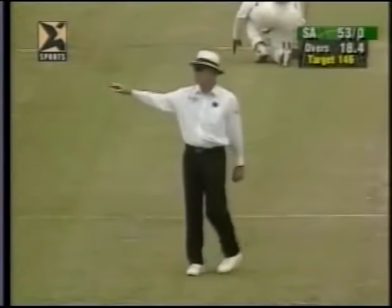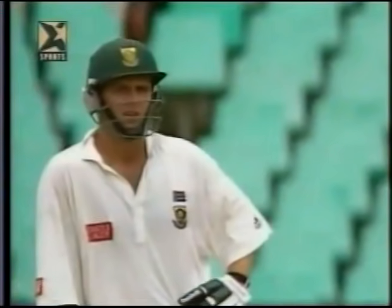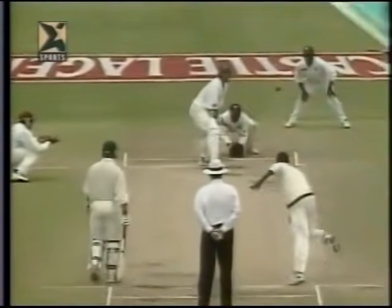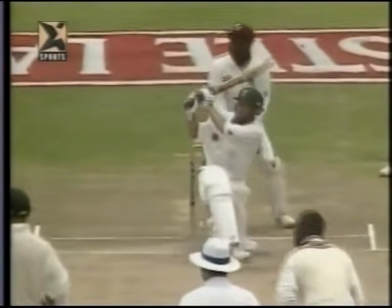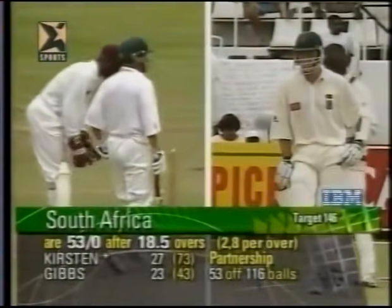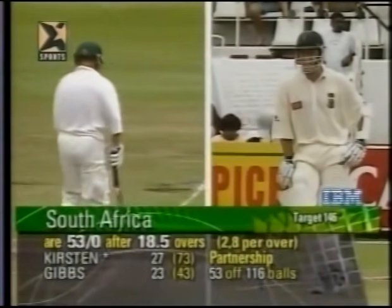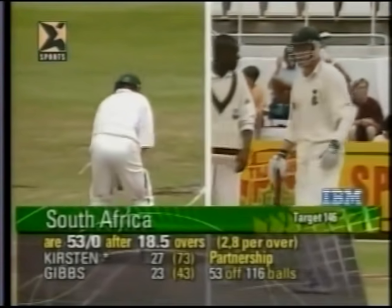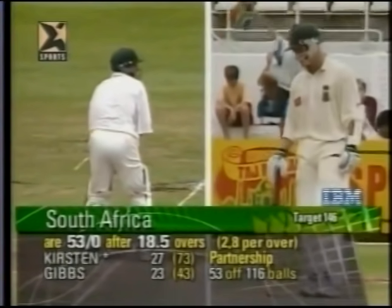Now he opens his shoulders to good effect too. That's a lovely shot, hitting it with the spin over mid-wicket. One bounce, 4 runs. Good positive batting here, because Roy Lewis had settled into a wonderful length and was causing him some difficulty. So he's decided to take the initiative, and it's a great boundary. And South Africa moves to a half-century opening partnership, the second of the innings, of the game.